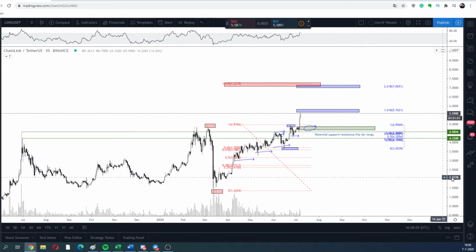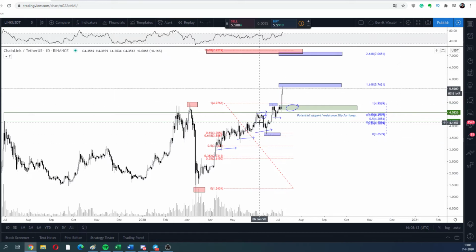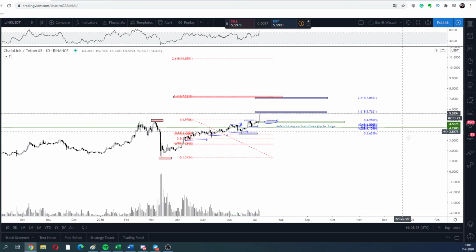Then what's the next target? Well, we have defined the 1618 level through the smaller version Fibonacci. We can also extend that to the 2618 Fibonacci level, and then we get $7. If we do the exact same from the higher downwards move, which is the previous high and the previous significant low, $5, 340, 134 actually. And then we measure the 1618 level towards 722 and 2618 at 1085.